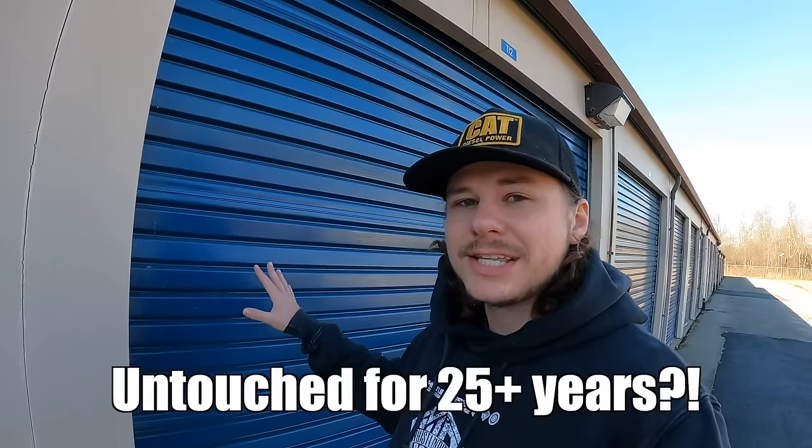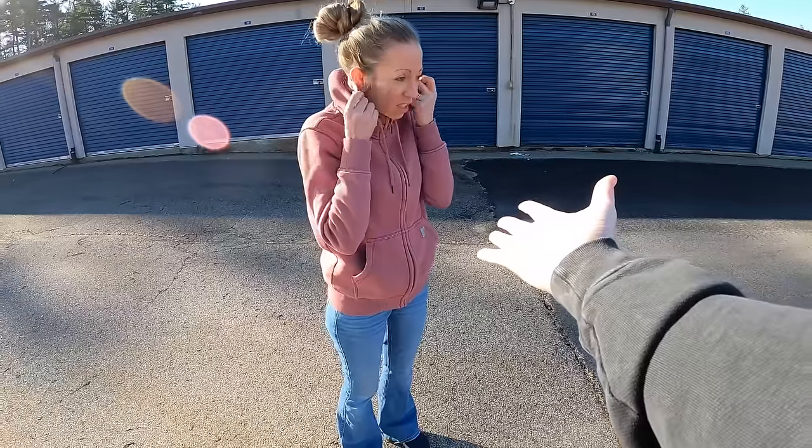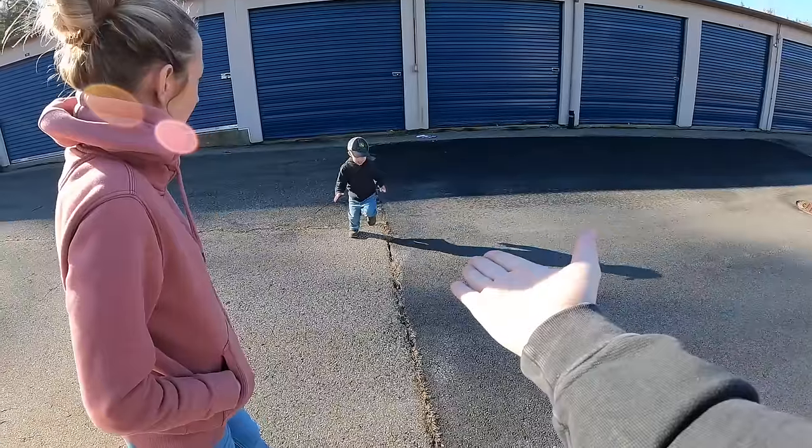The storage facility manager told us that this hasn't been touched since 1996. Whether that's true or not, we'll find out. But I will say, everything looks like it's untouched for at least a decade or more. We've got Pam, my wife, here today. We've got Ryan, our little guy, and my dad.